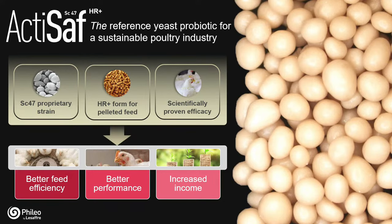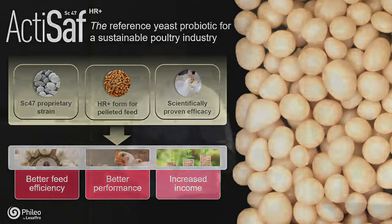We have proven the efficacy with scientific trials, but also in the field. So we have a better feed efficiency, we have better performances on the animals, and of course, the most important, that we can help improve the income of the farmers. Thank you.